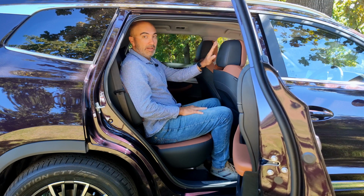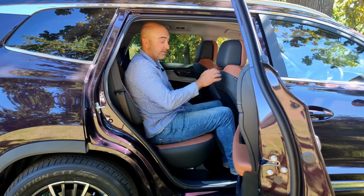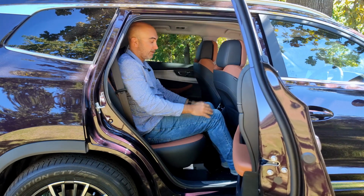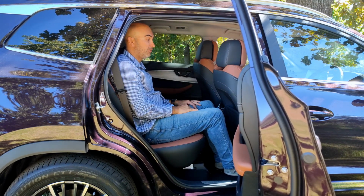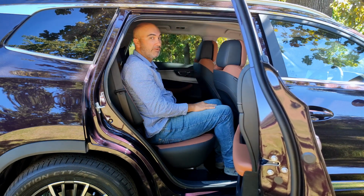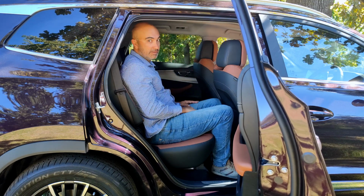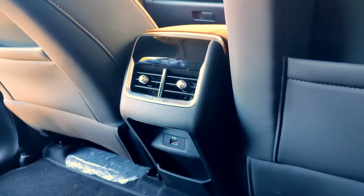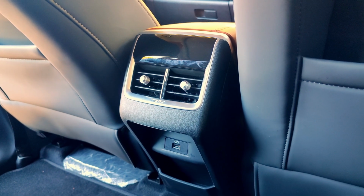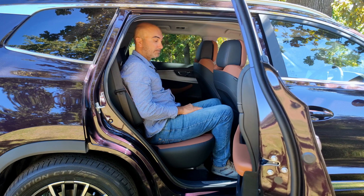Now I'm sitting behind my own seating position, and as it is at the moment, this seat is adjusted quite far forward. You can slide it way back and you can see there's a lot of legroom on offer here. But the nice thing is you can adjust it to give those in the third row more space. What else? You've got privacy glass in this executive model. You've got your own ventilation outlets here, which is really cool. You can't control the fan speed though, and there's only one USB port.